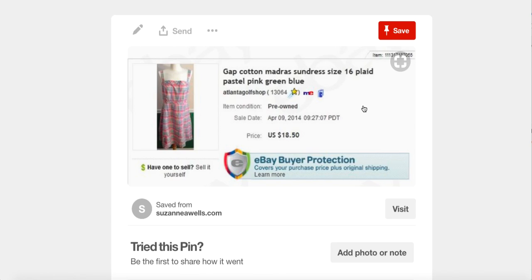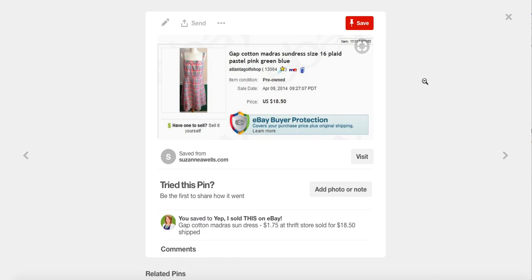I got this one because it was pastels, and it was a large size. It was a size 16. So the larger sizes do sell much better for me. I really don't sell much that's under a size 4, just because in my personal experience, I do better with larger sizes. But this sold for $18.50, and I got it for $1.75.